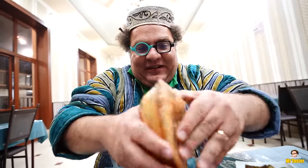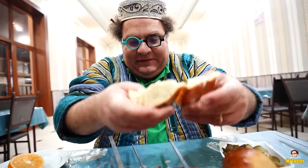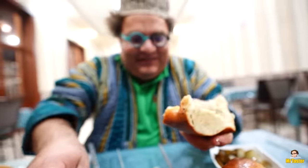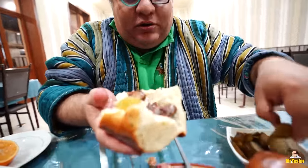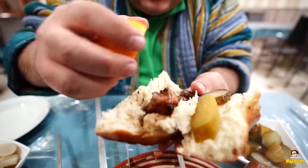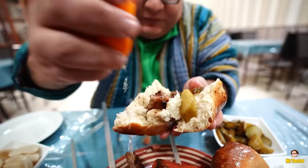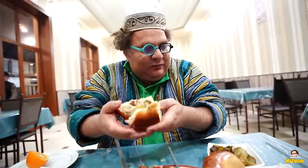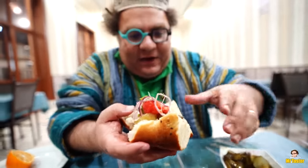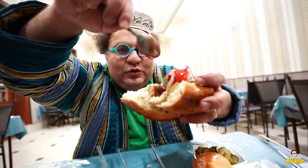So, let's get the bread and open it. Put the shashlik. We put the shashlik in it, and then we call khiyar shur, or cucumber pickles. We put some orange on top, sour orange, and let's put some salad. Oh, and finally, they're gonna kill me in Samarkand. Oh, and the sauce.